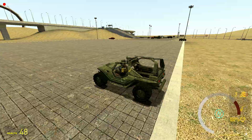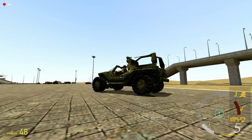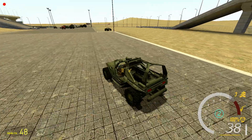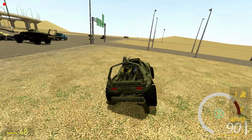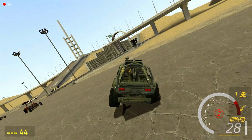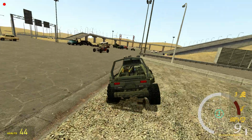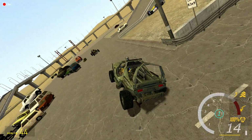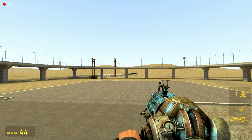We also have the M831, which says Reach on it, so I assume it's from Halo Reach. I have no idea what's going on in the back of this thing, but it looks like it's made for something specific, which I don't honestly know. And it also looks like it's about to tip over constantly, which is probably partially why the game was lagging, because it was basically when I spawned these things in that the game started going kind of weird. Yeah, okay, let's get away from that thing.